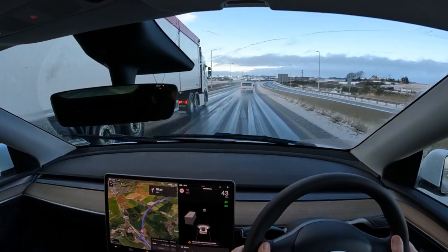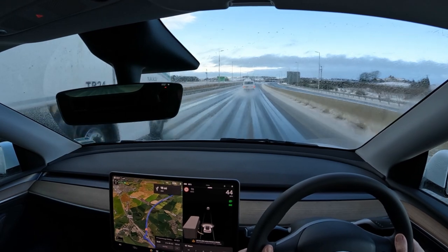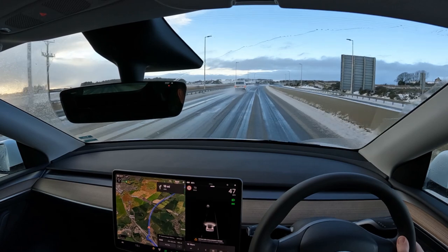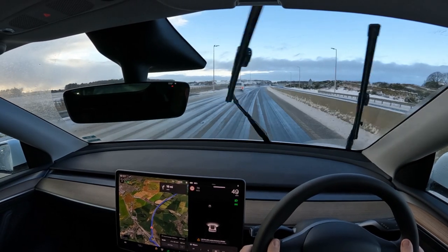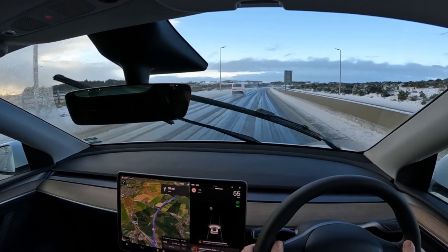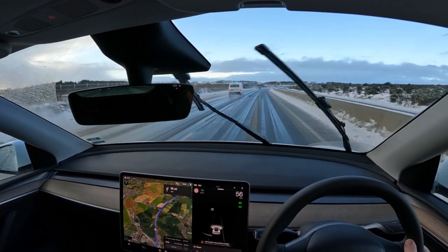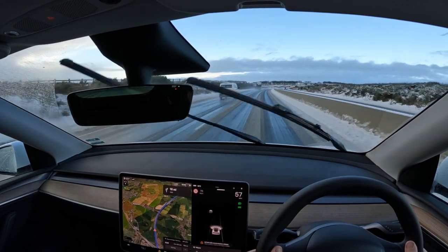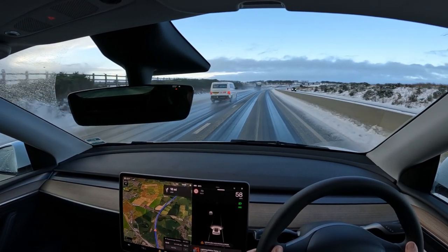Oh, the other point to note, auto wipers. And I don't know whether it's because of the last update that we've had, but they are absolute gash. They are doing nothing. I am having to manually switch them on all the time now. So I have no idea what the latest update has done, but for whatever reason, they've largely stopped working. So I'm just doing it manually.